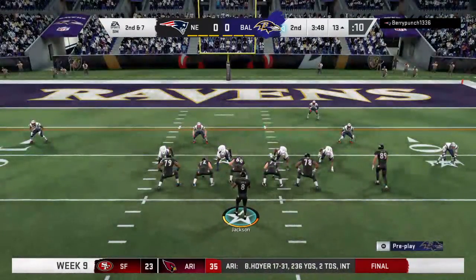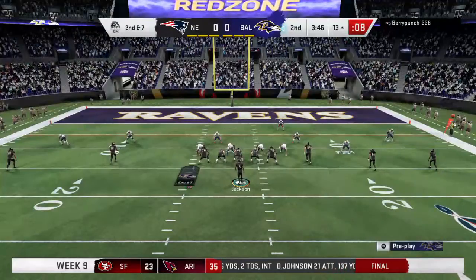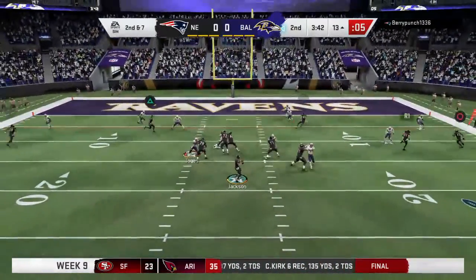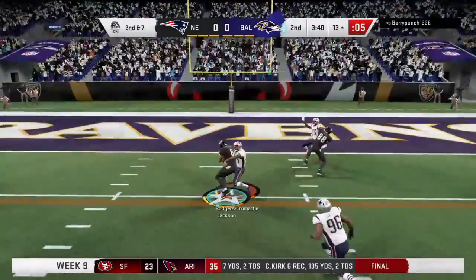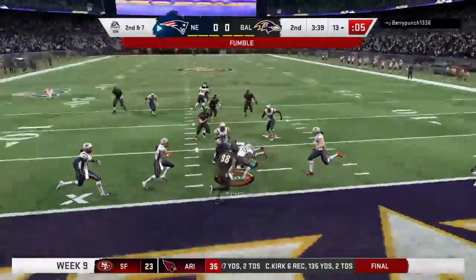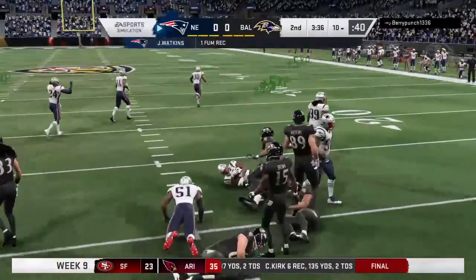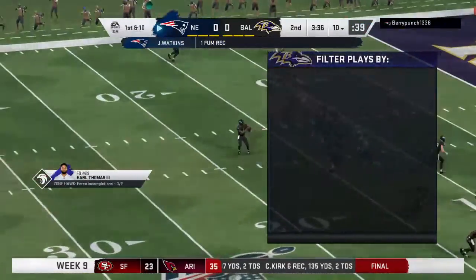The last run got 3. Now here's 2nd and 7. Throwing is Jackson. Jackson hit, and he lost the football. And it's picked up by the Patriots. And he'll be brought down at his own 10-yard line.